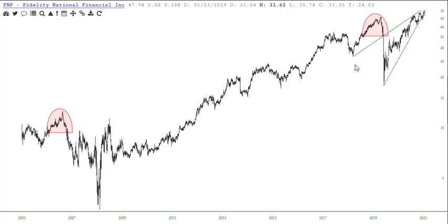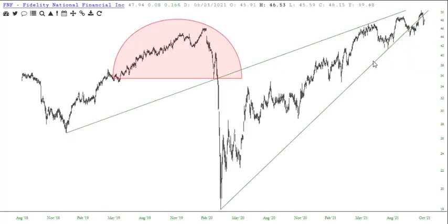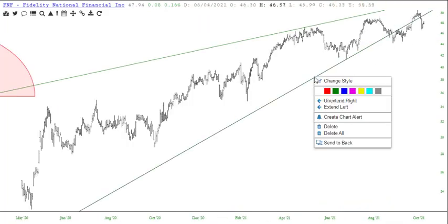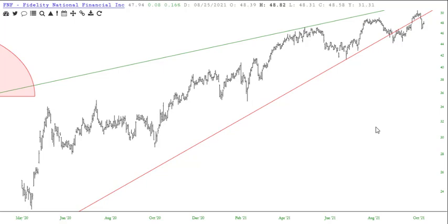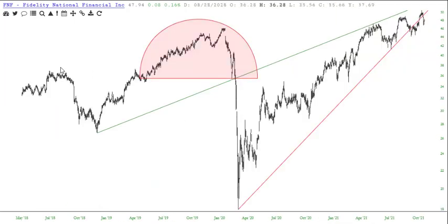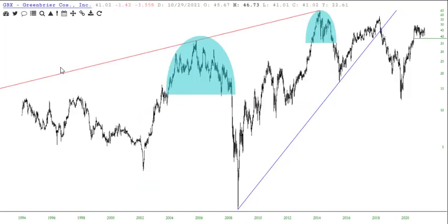Fidelity National Financial, FNF, also at the top of this terminal wedge. Let's color that trend line. We'll make it a trend line of color, like so. There we are. Red trend lines matter. And then GBX, Greenbrier, down about 3 1/3% today. And thus concludes this chunk of 9.